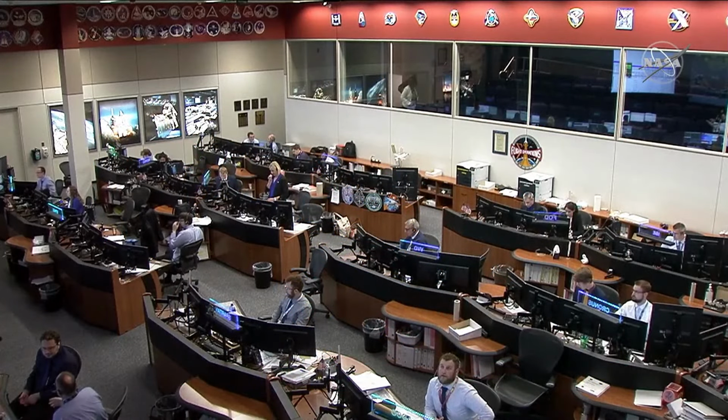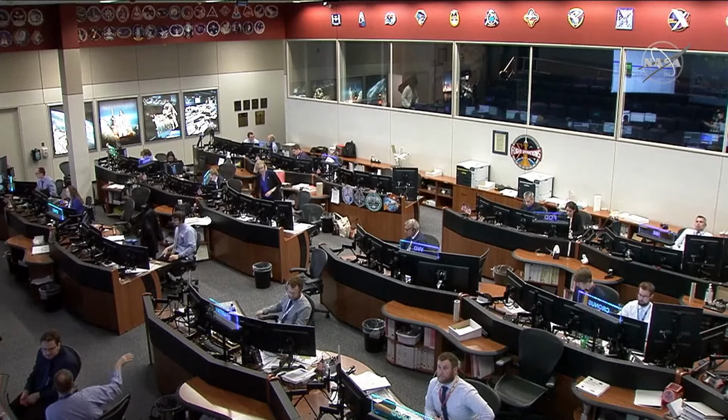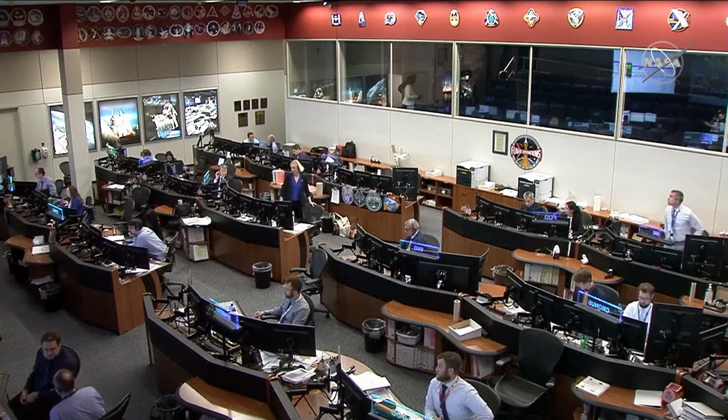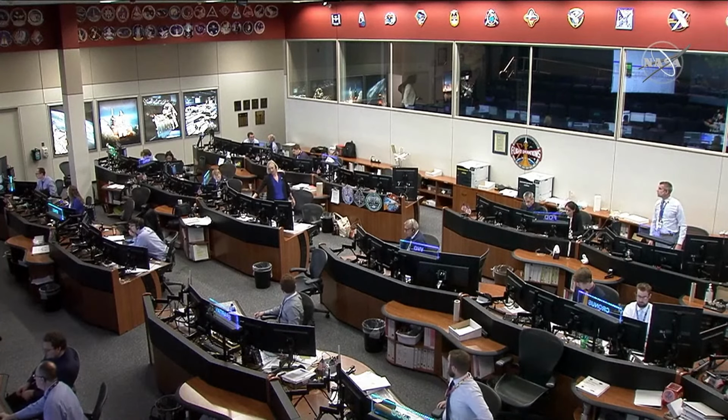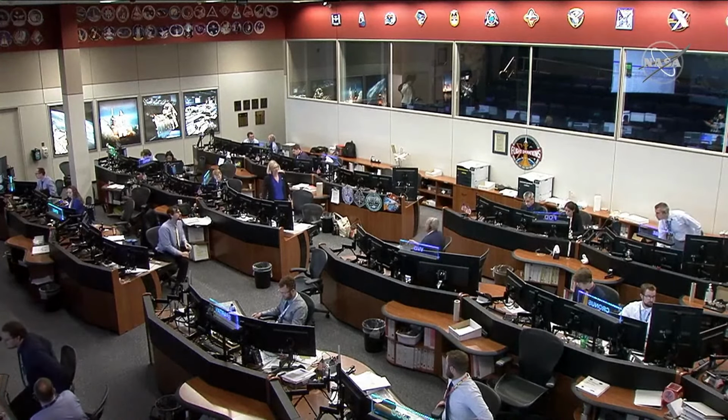Over the next several minutes, ground teams will send an undock command for Cargo Dragon. This will begin the process of 2 sets of 6 hooks being released. This will take just about 5 minutes to complete. We're looking for that command to be sent up around 10 a.m. Central Time.